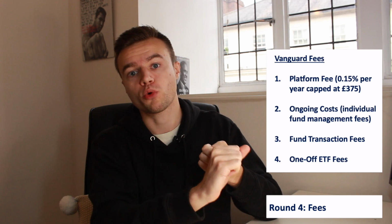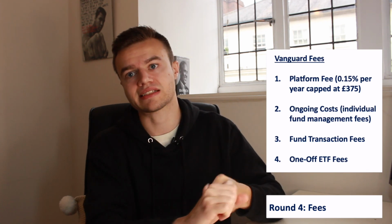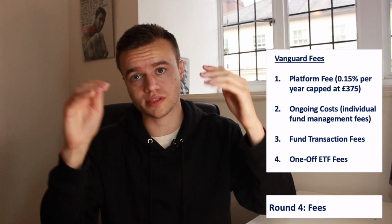Vanguard's reputation is built in part on their low fees and transparency. And that's one of the main reasons they've had so much success and become so popular. They've brought long-term investing to the masses through their low fees and transparency. And their fees can be broken down into 4 main parts. Firstly, their platform fee of 0.15% per year, and it's capped at £375.